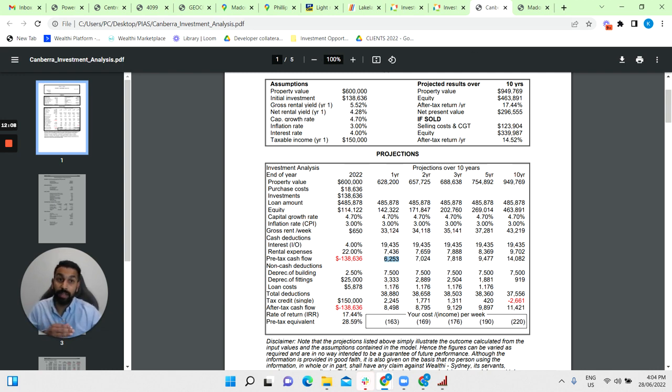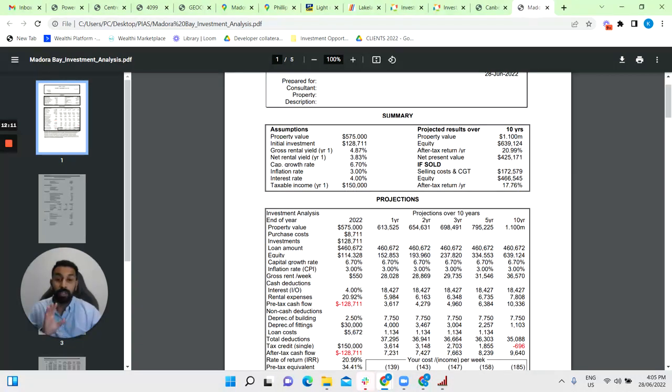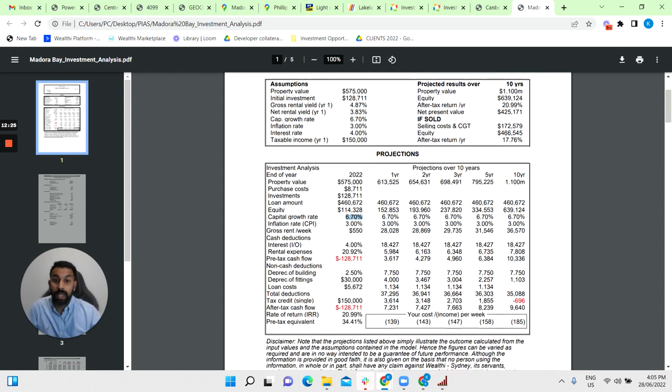So now I'm going to flick over and show you the one in Medora Bay. So we're looking at a 575 purchase price. We're looking at a capital growth rate of 6.7% long term. So in 10 years, the property is likely to be worth around $1.1 million. We've got here the current rental in the area. You're looking at around that 550 mark. So as a percentage, a little bit less than the ones in Canberra. And so your cash flow is positive for the year, pre-tax 3,600. And then after tax benefits, you're looking at about 7,200, and obviously it grows year on year.